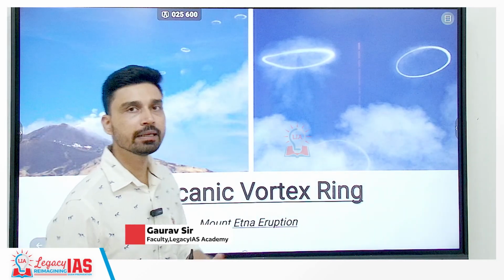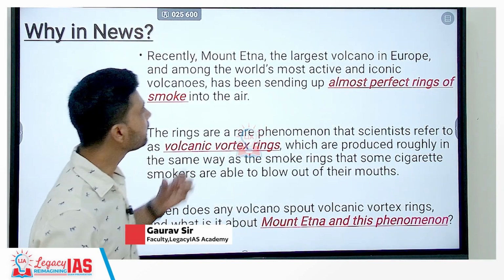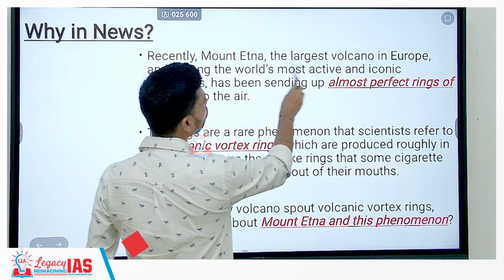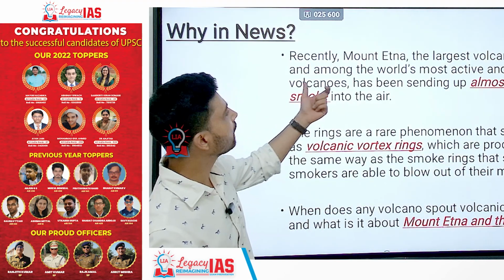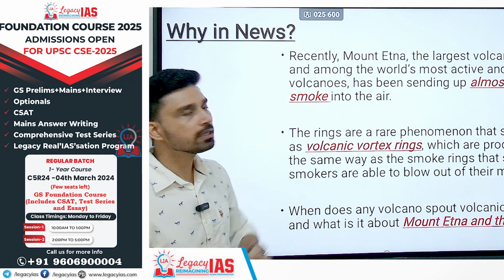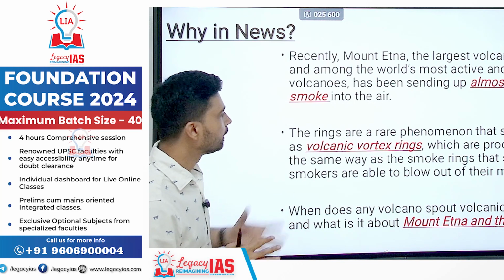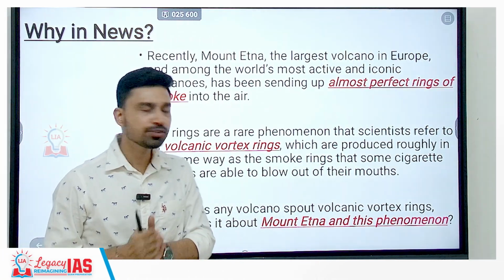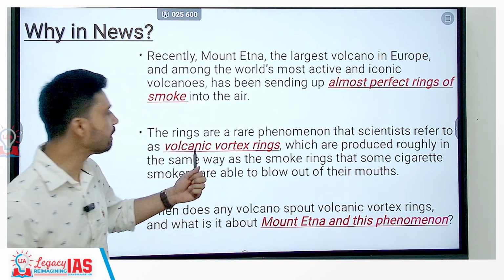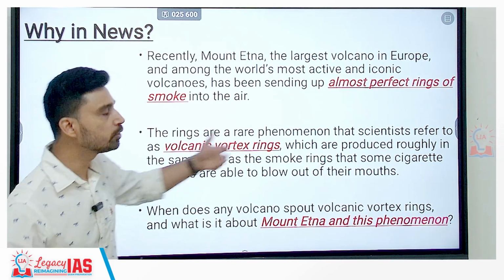Recently, the Mount Etna eruption is where this particular kind of phenomenon has been observed. Mount Etna, which is one of the most important and also the largest volcanoes in Europe, and also among the world's most active and iconic volcanoes, has been sending up what is considered almost a perfect ring of smoke into the air. The rings are a rare phenomenon that scientists refer to as a volcanic vortex ring, which is produced roughly in the same way as any smoke ring that some cigarette smokers are able to blow out.